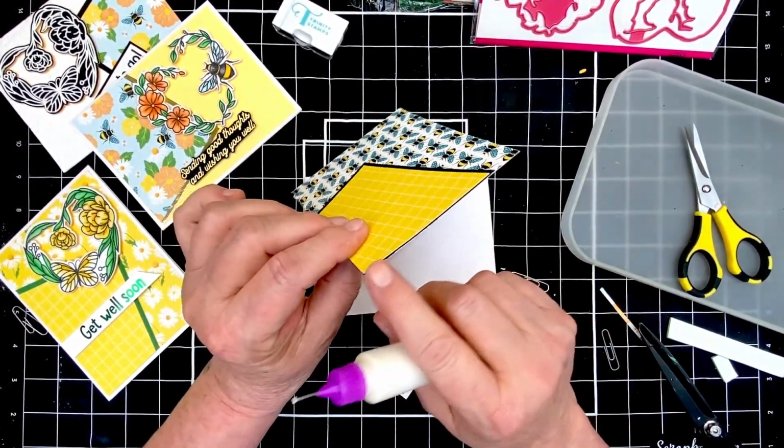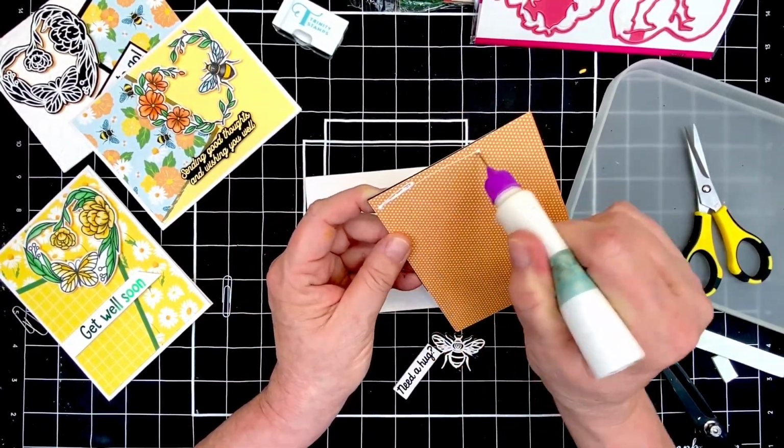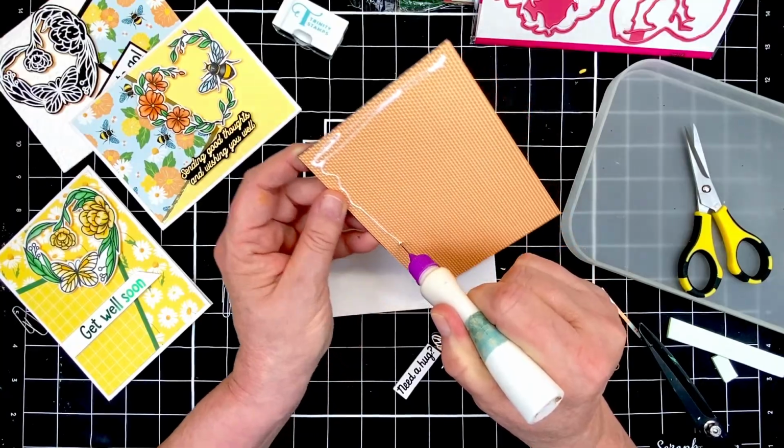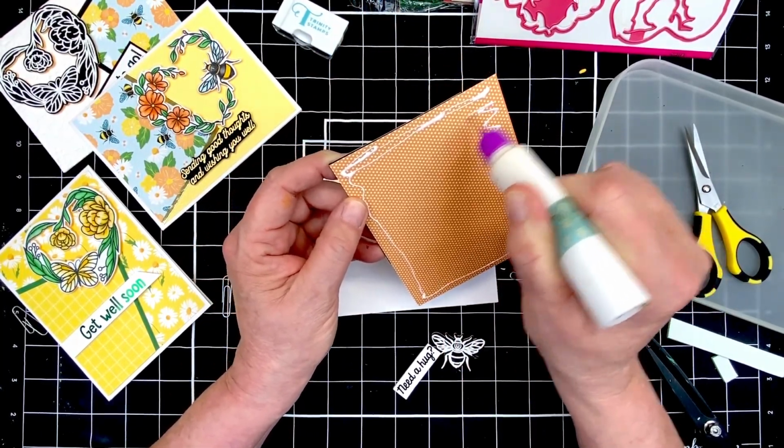But it's extra thick. It's got 2 layers of black paper on it, which is okay because it kind of pops it up a little on the card. Gives it a little extra dimension.